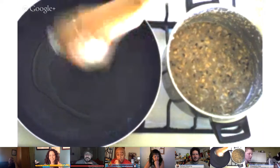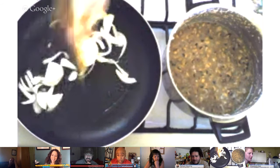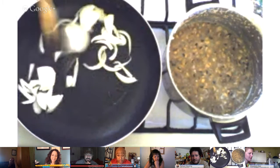I'm adding onions. All right, she's gonna saute some onions. Lovely. While she's doing that, we see that the tutu is simmering in a pot next to it.